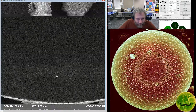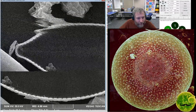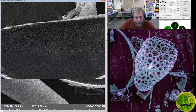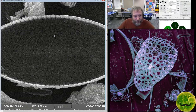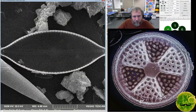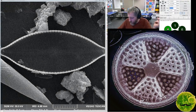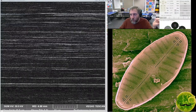And it is characteristic of periplecones. It's not the only feature, but if it looks like plecones, which this one does, and then it has biseriate striae, periplecones. This is a cool one. Let's see, I want 45 degrees from this, so somewhere around there.